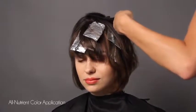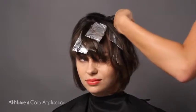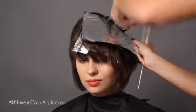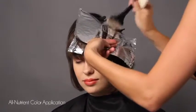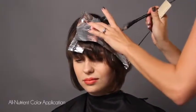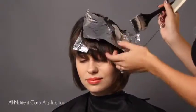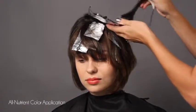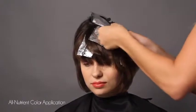So as you can see, I'm working around the head. I'm working with the roundness of the head. I'm working with the cut. As I work towards the back, I put more space in between my weaves. You do not want to see, throughout the layering, shelves of color. You want everything to have a very ribbony effect. You also want to put a fair amount of space in between the foils and your sections.